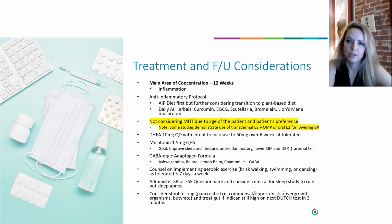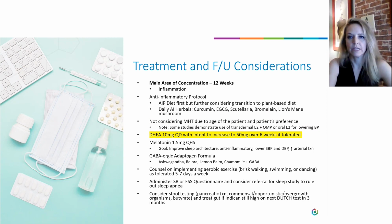They were not considering doing HRT due to the patient being 68 and having been in menopause for almost 20 years already. And the patient's preference was to avoid prescription hormones if she could. They did intend to use oral DHEA, and she seemed to be okay with that. And they really wanted to try to improve arterial elasticity. I think they were encouraged by some of the studies in elderly patients and increasing arterial flexibility and their effects on blood pressure. So the goal was to get up to 50 milligrams like the study, but they started with a 10 milligram.